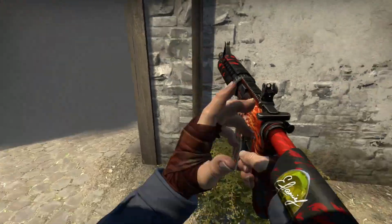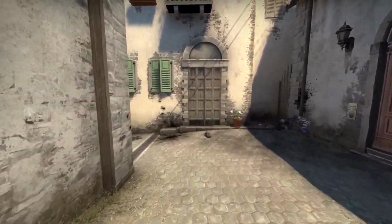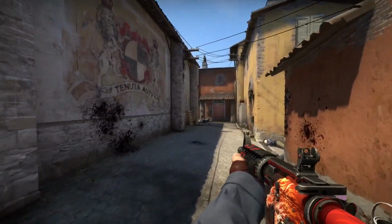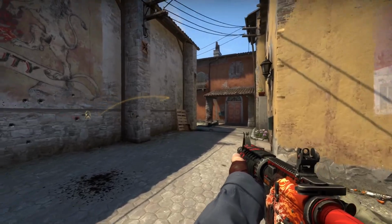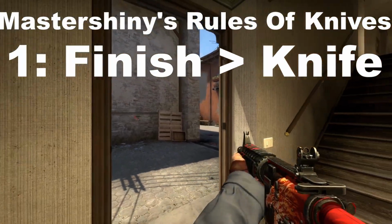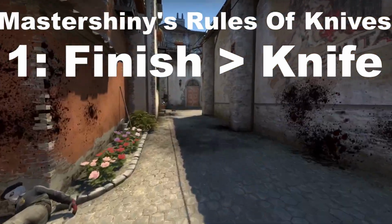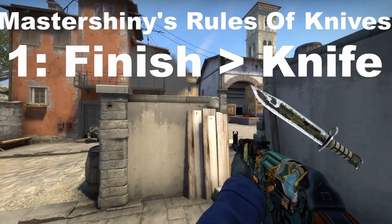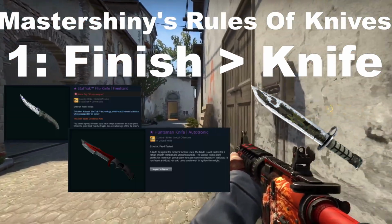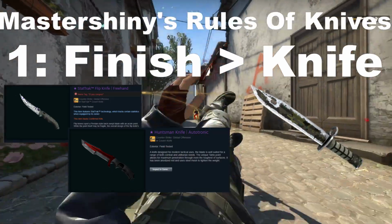Now, I'll be honest, knives are not the area of my most expertise, but there's a couple basic rules that I personally follow, and I think they're definitely going to help you out. The first thing is I always prioritize the finish over the actual knife. If you're looking at potentially getting a battle-scarred bayonet boreal forest, or something a little bit cheaper but in a very desirable finish, I think you're definitely going to be better off going with the thing that's got the better finish.